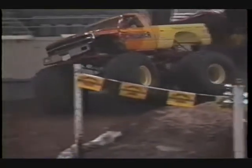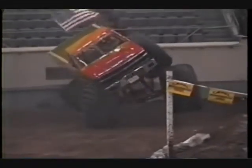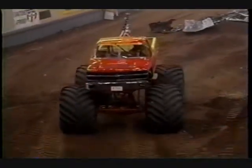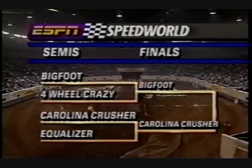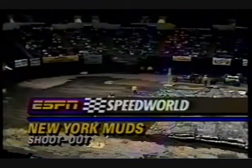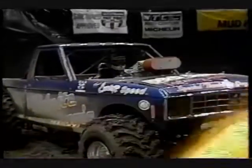Look at the replay of one of the most out-of-shape runs that didn't flip a truck we've seen this year. Limping across the finish line, waving to the crowd, Porter goes to the final round against Bigfoot. When we return, the Crusher Chevrolet takes on the big Nassau Coliseum in Long Island, New York, as we get ready for the 4 quickest qualifiers to do battle in the Camel Mud Racing Shootout.